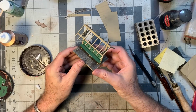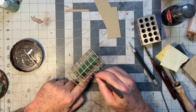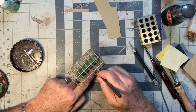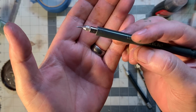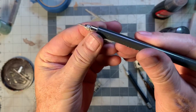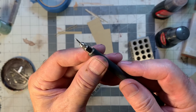I think that's working. Now I'm just adding the look of some nail holes on the tops of these planks where they would be nailed down to that 12 by 12 underneath. This is my nail hole creation tool. Basically, it's just a track nail in a pin vise. Works great for O scale. Might be a little big for the smaller scales.